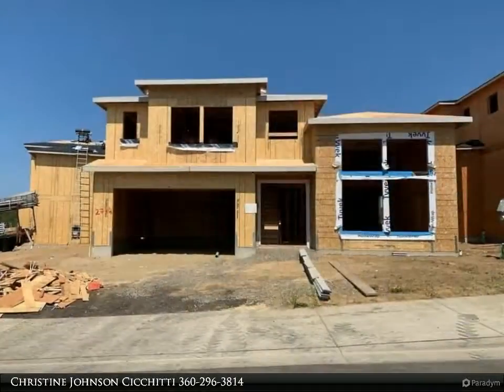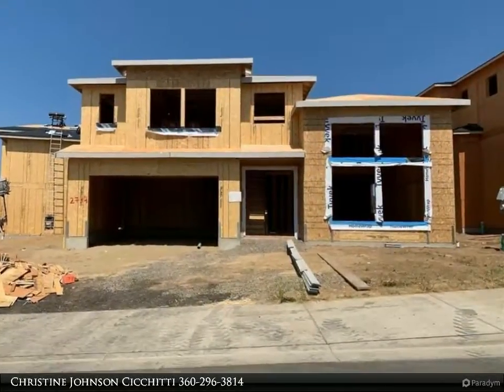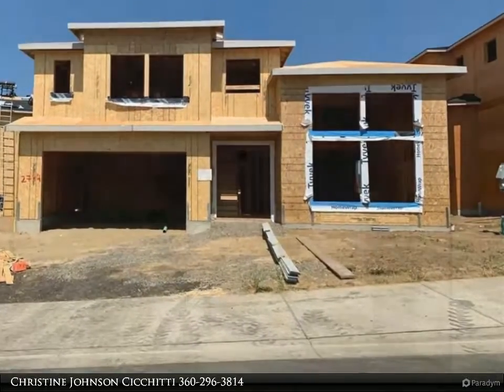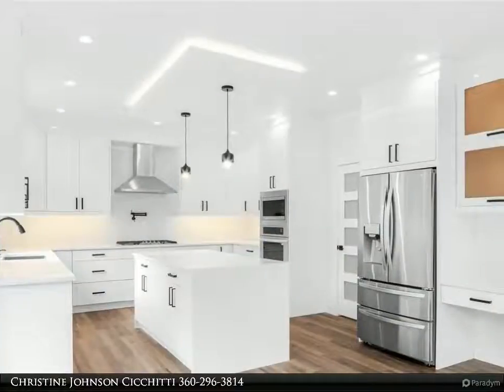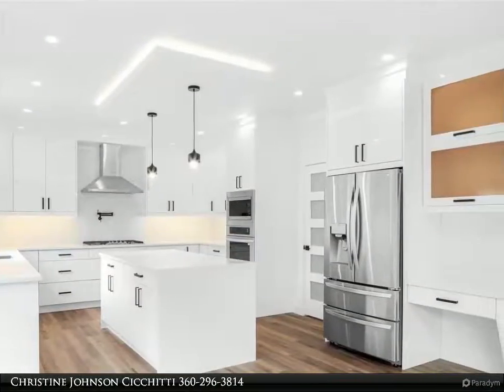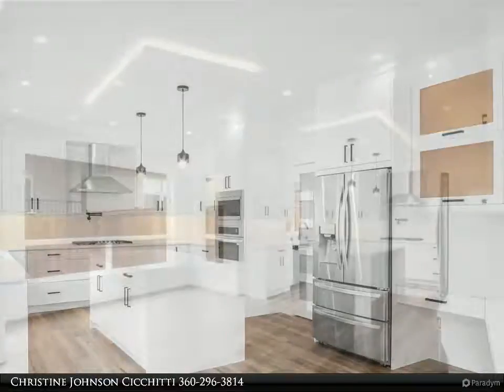Modern new construction home in the Meadows. This home is 3-bed plus an office, 2.5 bath and 2,300 square feet. Open floor plan with gas fireplace in the living room. Huge windows in the front for lots of natural light and a very high ceiling.